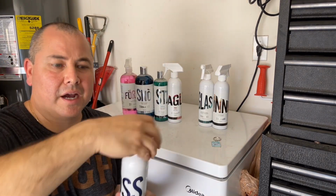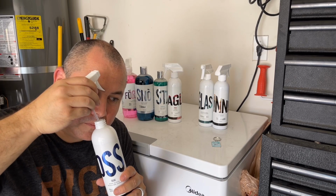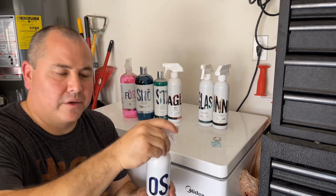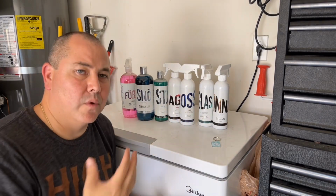I've got their Silk. This is their high shine or high gloss detailer. It's their quick detailer. That one smells nice. So you're gonna use this after you finish washing your car and you wanna get that extra gloss.